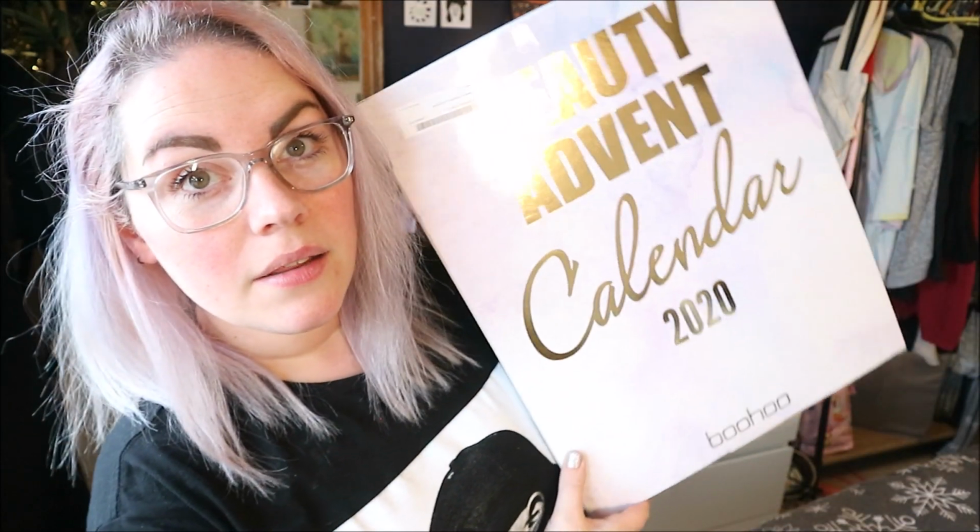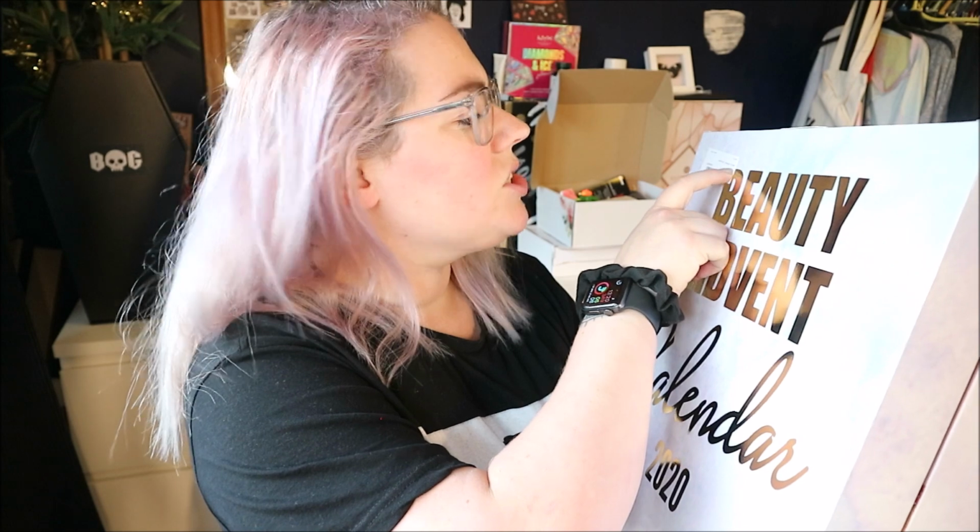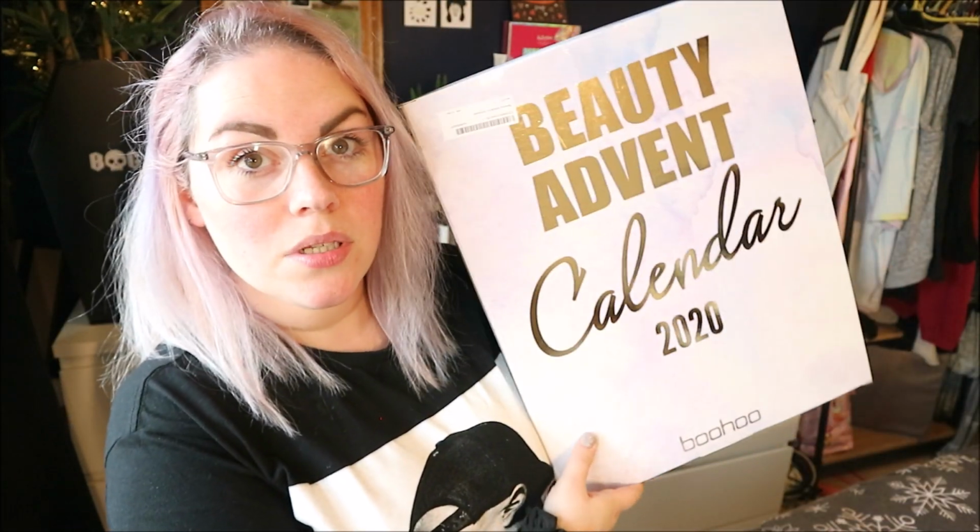But this is the advent calendar. I got it from Very. This just says Beauty Advent Calendar, multi one size. But yeah, it was £40. I love the packaging. It's so pretty. It kind of matches my hair at the moment. It's like I am a BOOHOO calendar as a person. Oh, it's pretty. I have no idea what's in it.